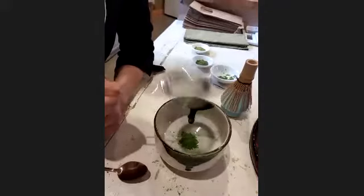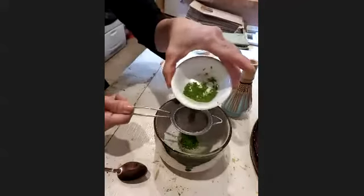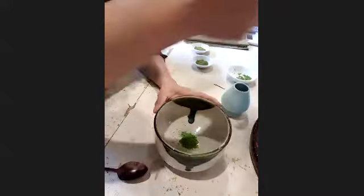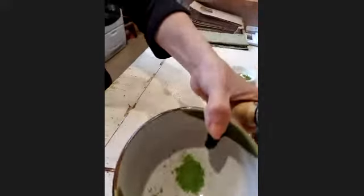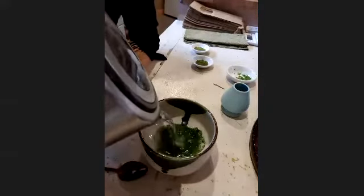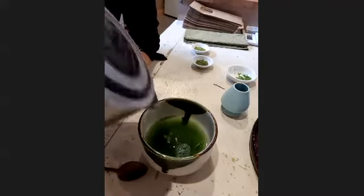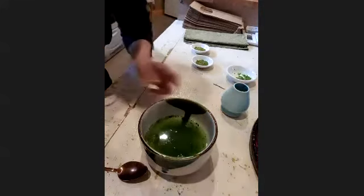Very observant, Carol. Some people do use a sieve, a strainer, to put their matcha through so you get all the lumps out. But I tend to do it the traditional way. You've got your powder in your bowl, and then you add about 40 to 50 mils of water. This is for one person. Oh my God, look at that green, stunning.